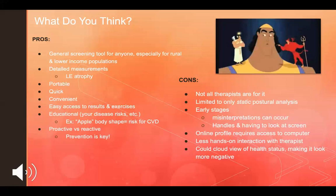And it could cloud the view of health status, making it look more negative. We know that not everything that looks bad is bad. It could look bad on a scan when it really isn't causing the pain or anything. So that's where we need to come in and be able to tell what things need to be addressed. And I think that's, I mean, it is open access to a lot of people, so they might not have that interaction with a therapist or a trainer or anything that can educate them on that.